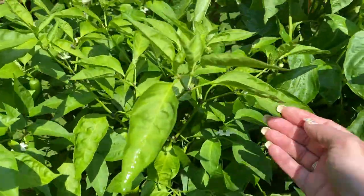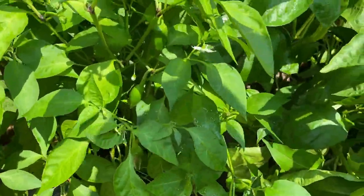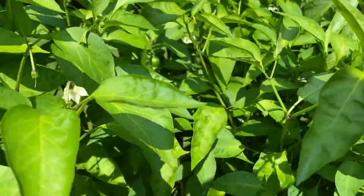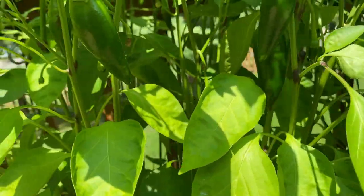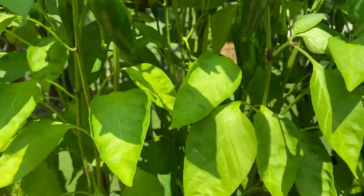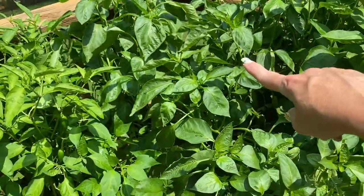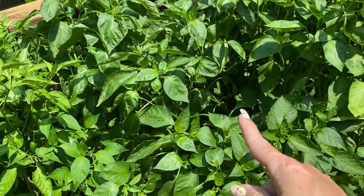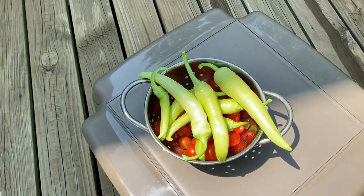And then here are the jalapenos. Let's see, I might see if there's any. Or I just let them grow a little longer. I think I'll wait and let the jalapenos grow bigger. That's a nice one right there. But I want it to get bigger. So yeah, this corner one I planted too many and it's not getting enough sun. But still got a nice bowl full.